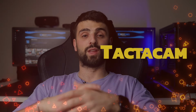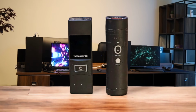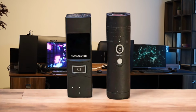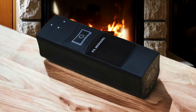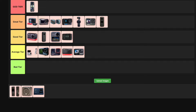Number 18. Tactacam 6.0. The Tactacam 6.0 is designed with hunters in mind, featuring 4K 60 FPS video, 8x zoom, and excellent image stabilization. The touchscreen display is a significant upgrade and it's waterproof up to 30 feet. However, it's quite niche, primarily catering to hunting and outdoor filming, which limits its broader appeal. Considering its specialized use and solid performance, I'd place the Tactacam 6.0 in the good tier.